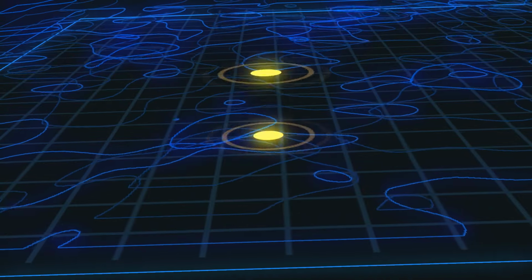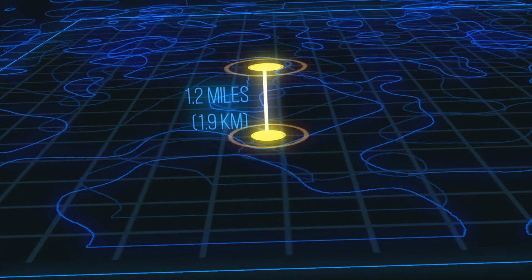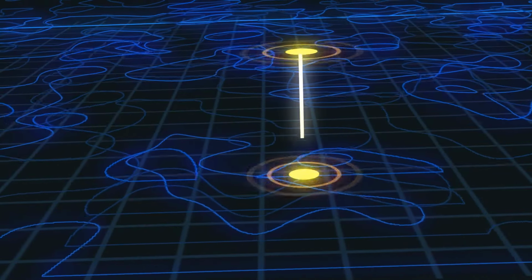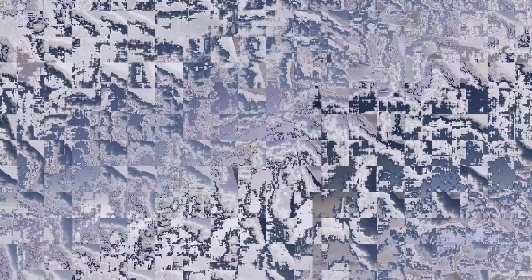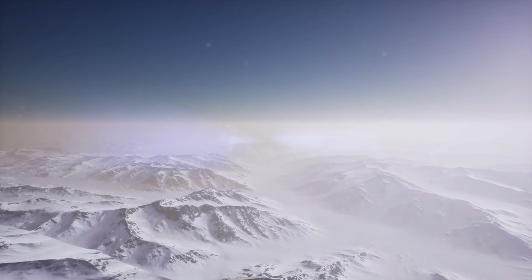The average thickness of most Antarctica ice is approximately 1.2 miles. However, it can get over 1.8 miles thick in some places, especially during the winter. So, you might think that there's nothing under there, but science says otherwise.